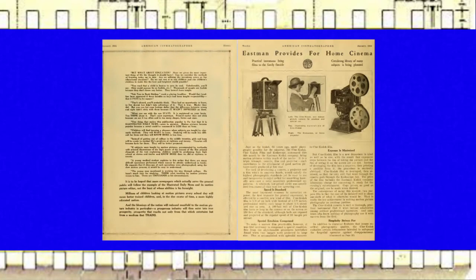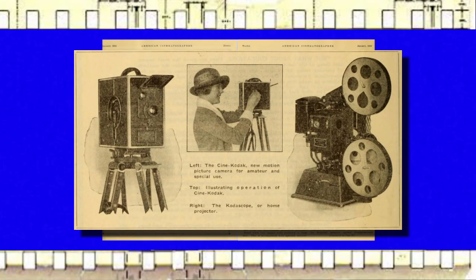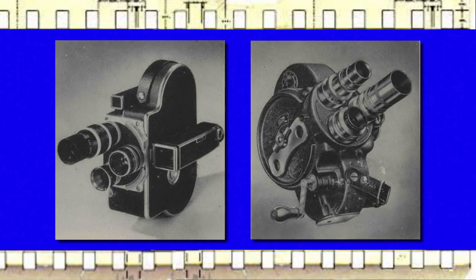To attendees at the Society's 13th Technical Conference and Equipment Exhibit held in Atlantic City that year. American Cinematographer magazine wrote up the new format in their January 1924 issue, announcing that Eastman Kodak had brought motion picture photography to the novice. Pretty soon, Bolex and Bell and Howell came out with a camera for the new format as well.